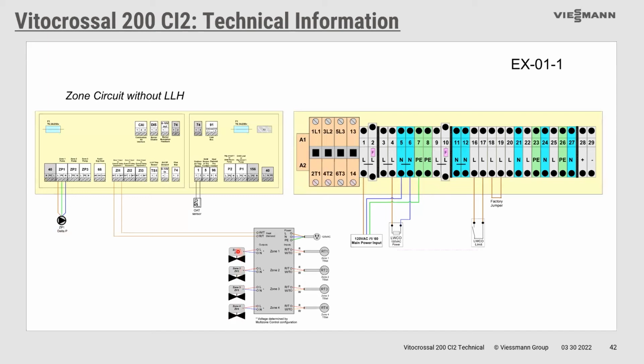Unless you hydraulically balance all these systems and put a pressure bypass or something like that in, you're going to need to do some pump speed control so that you don't create excessive pressure drop in your system.